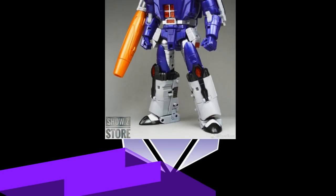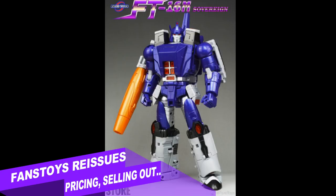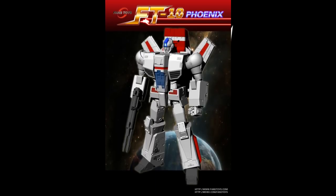When Fanstoys does a reissue of one of their popular figures, that's a blessing to the community. A blessing to those collectors that decided to pass on it. A blessing to those collectors that started late. A blessing to everyone that wants to get their hands on these figures for sort of close to the original retail price. Now, I've had my own theory about Fanstoys reissues, and I'm going to talk about that coming up.